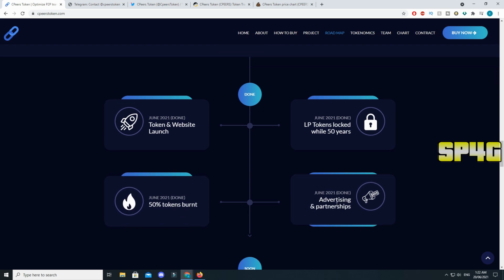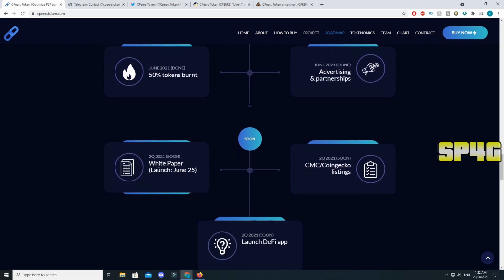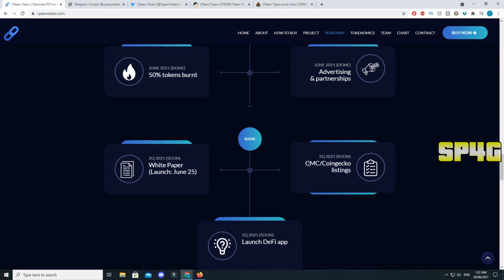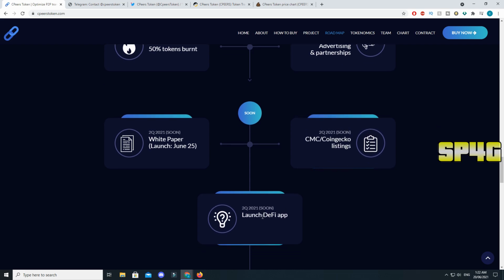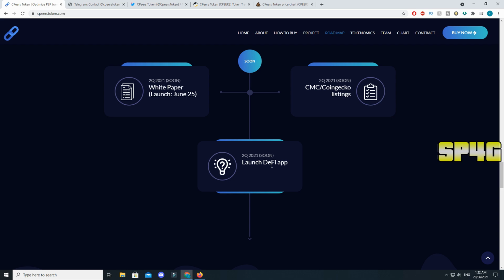So those are the things which have already been done in June, and a couple of things to come is in 5 days there is going to be the white paper release, so you will be able to see more things about the token. The CMC, which is CoinMarketCap, and also CoinGecko listings will be done in the second quarter, and finally the launch of the DeFi app. You guys know the DeFi app will make a huge impact to the price because when more people start using the app, it obviously makes an impact to the price of the token, as the token will be the main way that the transactions will be occurring.